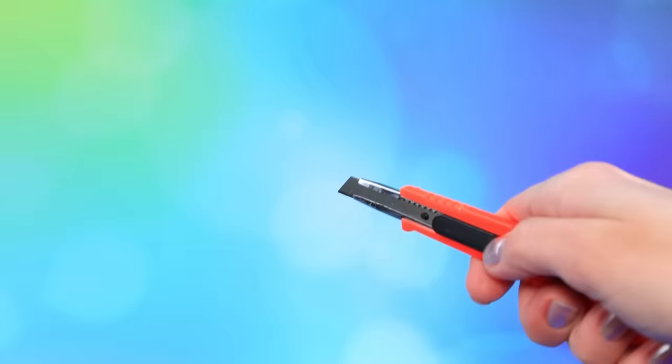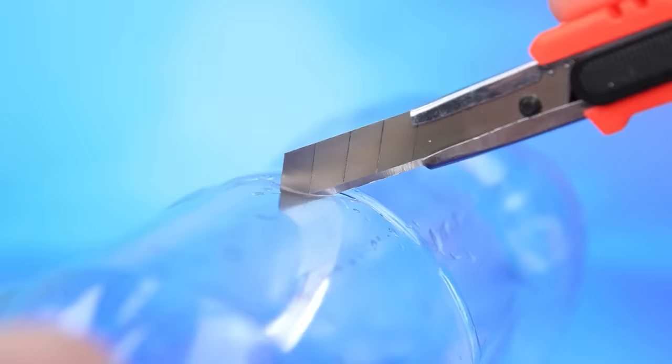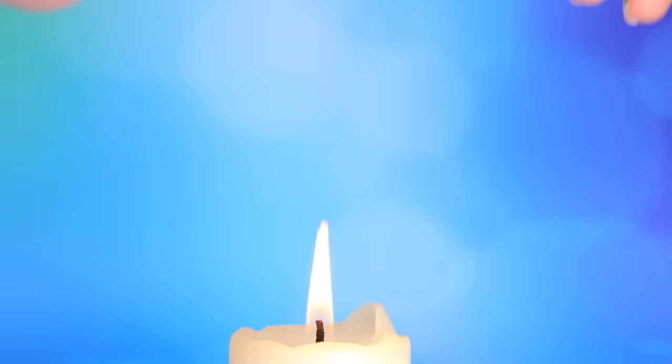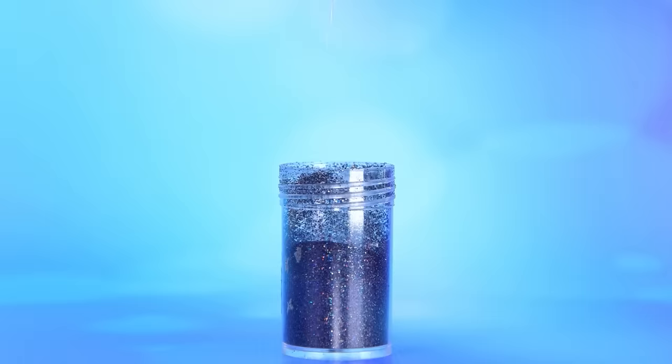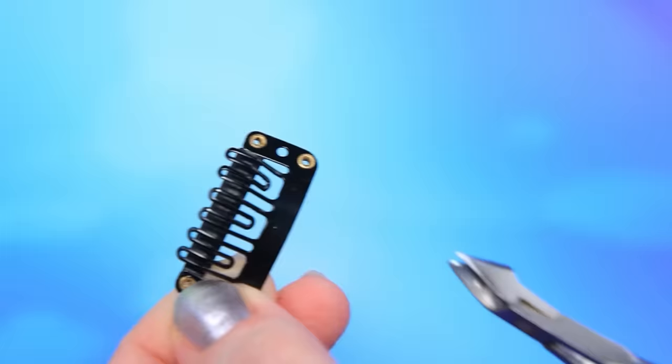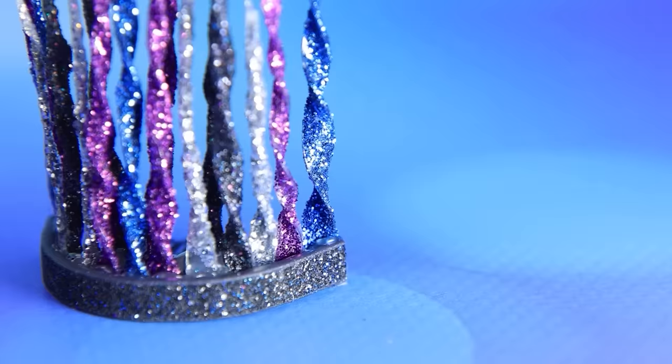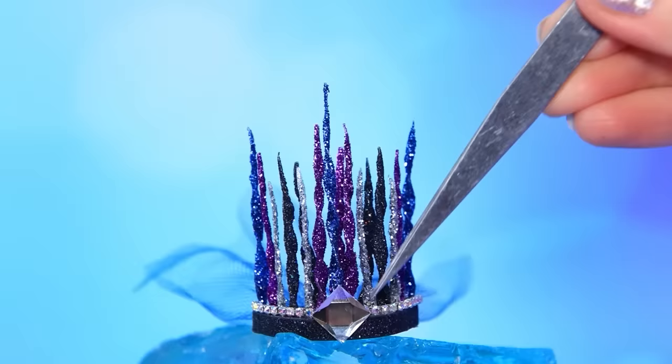Don't throw away this bottle. Cut plastic. Deform it over fire. Ask your parents for help. A hairpin is what you need. Attach the arc. Decorate with icicles. Dark crown for evil Elsa.